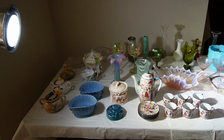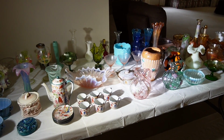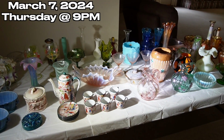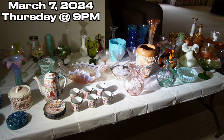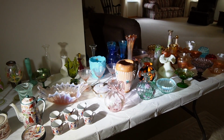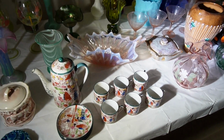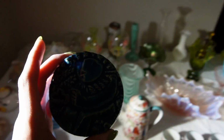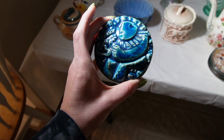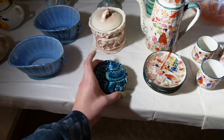Yeah. All right, so we've decided we're going to do a pop-up Whatnot sale on Wednesday or Thursday. I'll put the date up in the corner for you guys. So we're going to pack some of the stuff separately for that pop-up sale. Jacob said to grab a few pieces that I think would be fun to do in the pop-up sale. I'm thinking this will be one of them. This is just so cool. So we'll put this in its own packing.